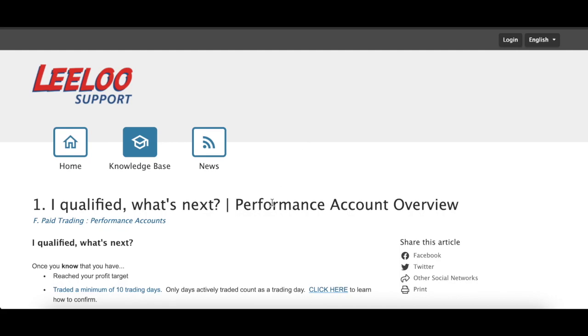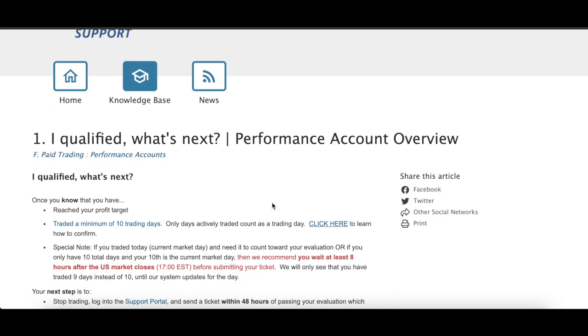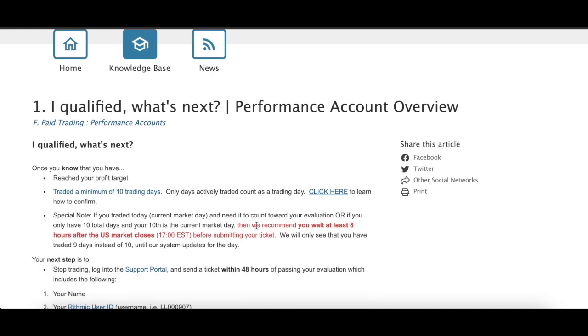One thing I want to mention, going along with that theme, is once you pass, you need to email them and tell them you passed. You also need to, now, I'm going to say this with a caveat. In the past, you had to email them a screenshot of Rithmic showing your balance. You had to write out each of the 10 trading days, say, okay, here are the 10 days that I traded. They needed to verify those 10 days.